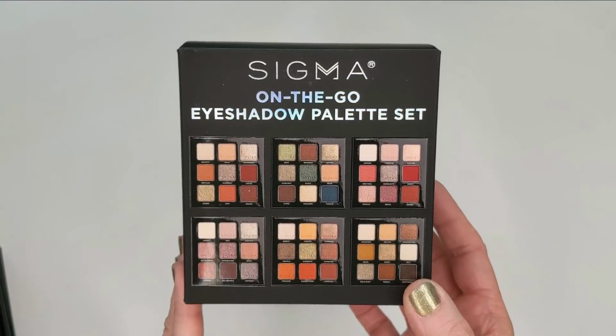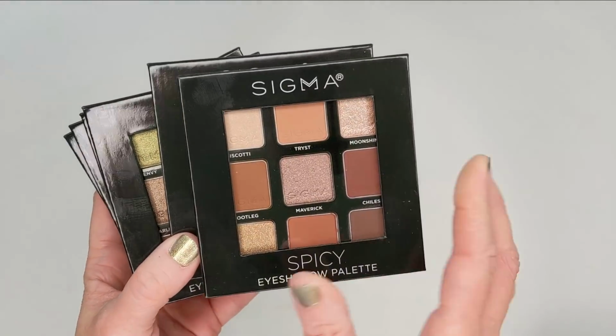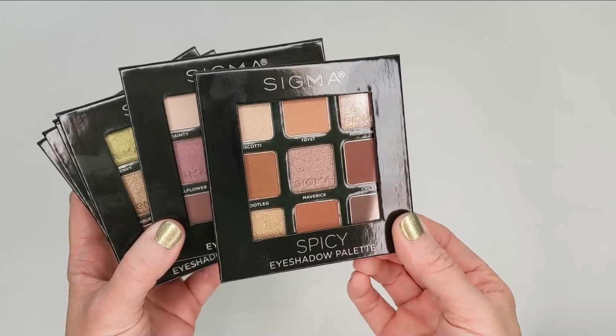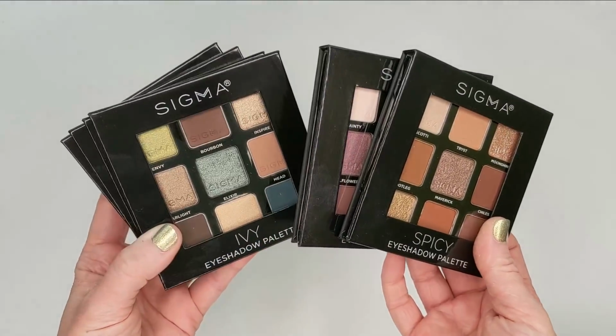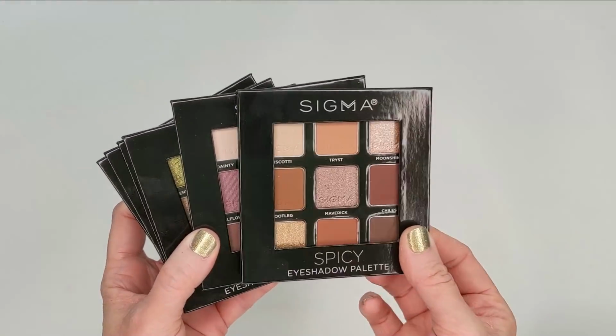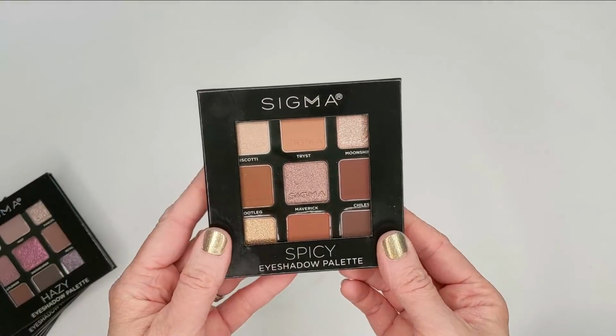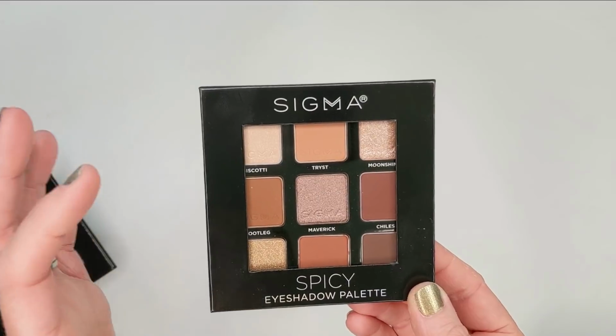I can't wait to look at them in person and do some swatches. All right, so here's what the packaging looks like. They have a little clear window so you can see what the colors are, and also the name is printed here, but otherwise they're all kind of in the same packaging. I like that they did that because you can easily see which palette it is. And also I think size-wise, they're pretty decent. They're not huge, but they're also not teeny tiny.